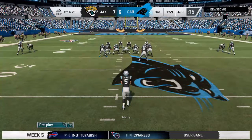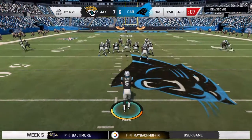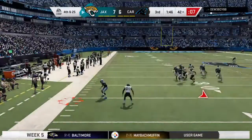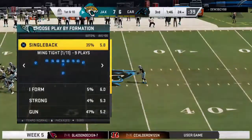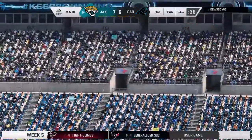Here's Michael Pilardi now as he'll punt it away for the 2nd time. And now a low liner. I think he mishit it. The Jaguars take over 1st and 10 at their own 24-yard line.